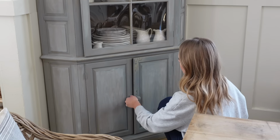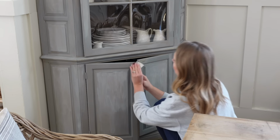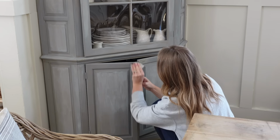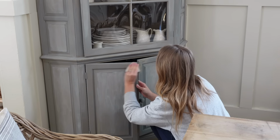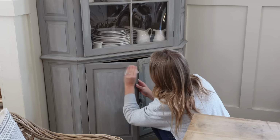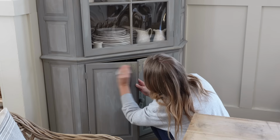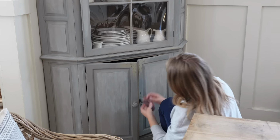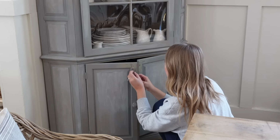And speaking of handles, there was like an oil rubbed bronze knob on the cabinets before, and I switched to wood knobs, and I think I want to distress the knobs a little bit more on this piece. I'm not sure yet, but I did some distressing with just like 120 grit sandpaper in certain areas, and it was looking really cool, but I still felt like the piece needed more.